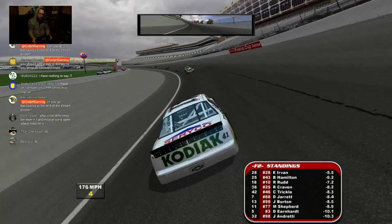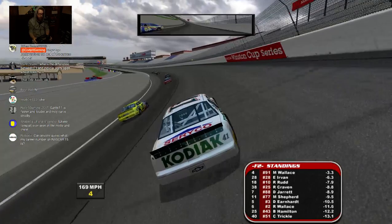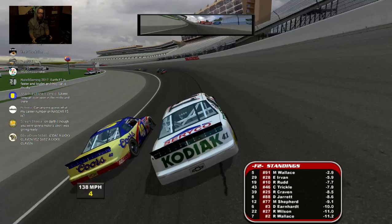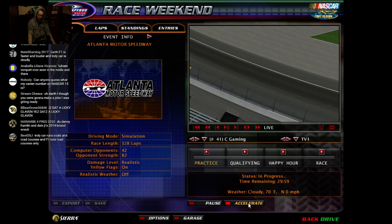This car is loose, but it's fast. There we go. Probably could have afforded to turn the AI difficulty up a little bit. I didn't mean for that to happen. Why is this so difficult? Well, I knew this one was going to be difficult. I shouldn't get frustrated.